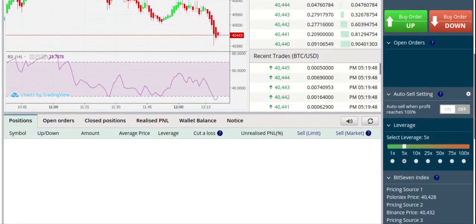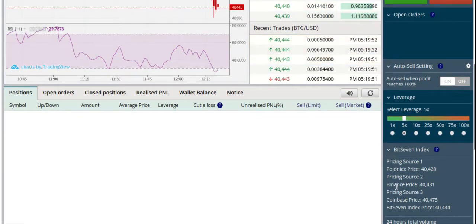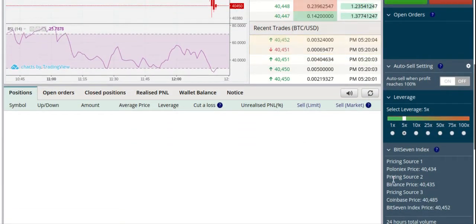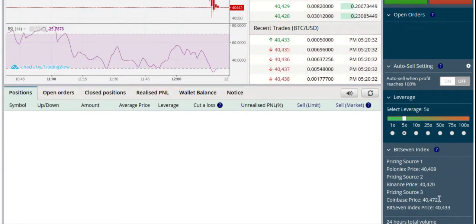But the index is what? Look at the pricing source. These are your pricing sources of how they come up with 40,000. Current price, 40,450. It's an average of this index and this index, or exchange, that determines this number, which is why BitSeven gets impacted when there's a lot of whale selling, institutional buyers and sellers that use Coinbase, right? They love that exchange, okay? But look at the difference here. Binance is 420, Coinbase 475, okay? Polygon 408. See the difference? And then there's the average, 432, okay? And so it's important to know that.